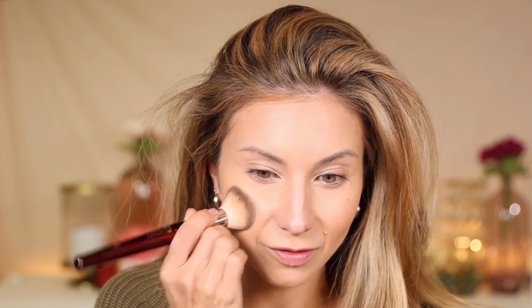I love this bronzer. It's just such a soft, beautiful bronze shade. Very, very natural. You can really build it to get the level of intensity that you want, but overall you're going to get a very natural, soft, bronzy look.